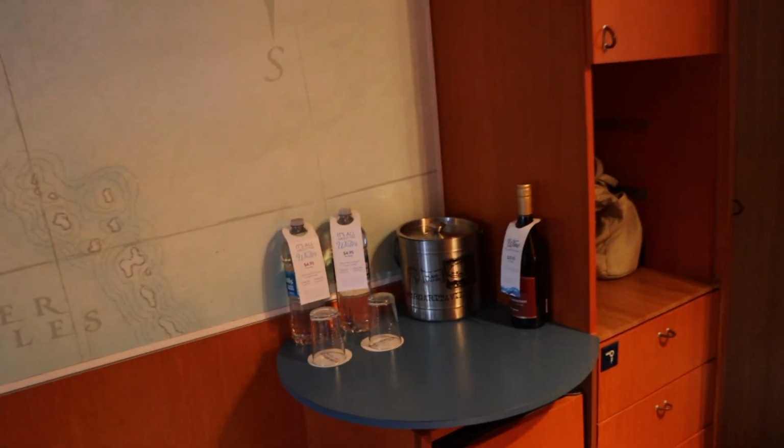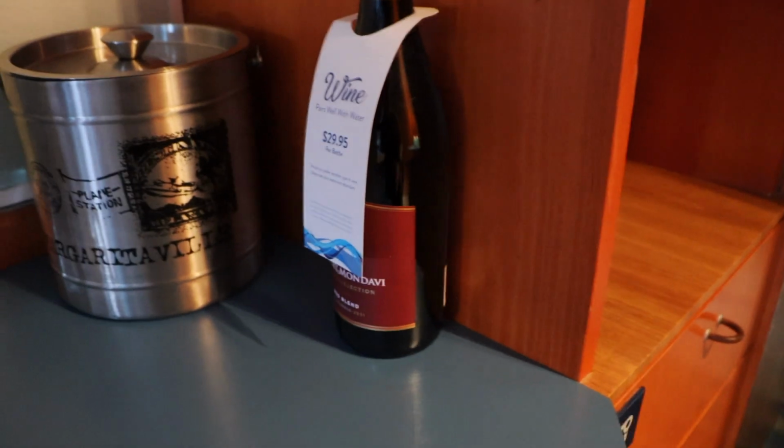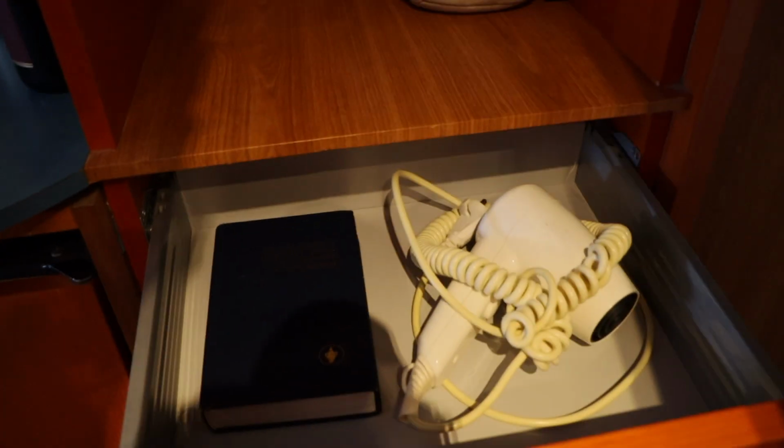we have a little beverage station, $4.95 for a bottle of water, which is outrageous if you ask me, and then $30 for a bottle of wine. We do have a fridge, if that's your thing. From the fridge, we have some drawers here, a little cubby hole where all our life jackets are, and the safe. And here, we have a hairdryer and a Bible, and just empty drawers that go way down.